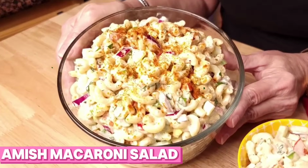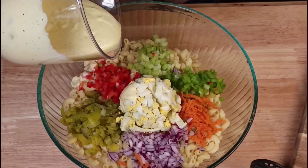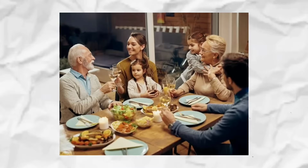Amish macaroni salad. Cool, creamy, and utterly comforting, Amish macaroni salad has long been a favorite at family gatherings and community picnics.